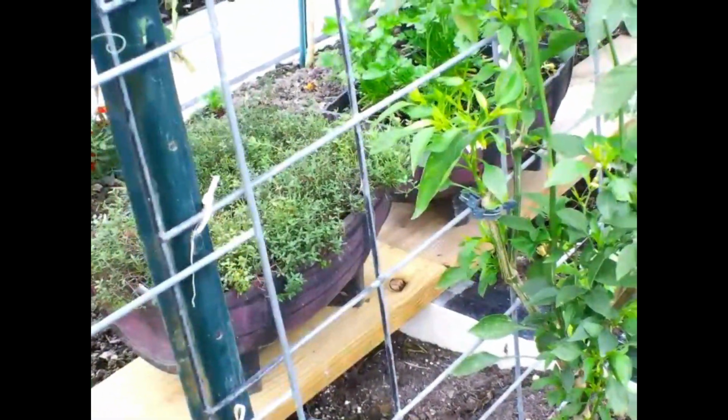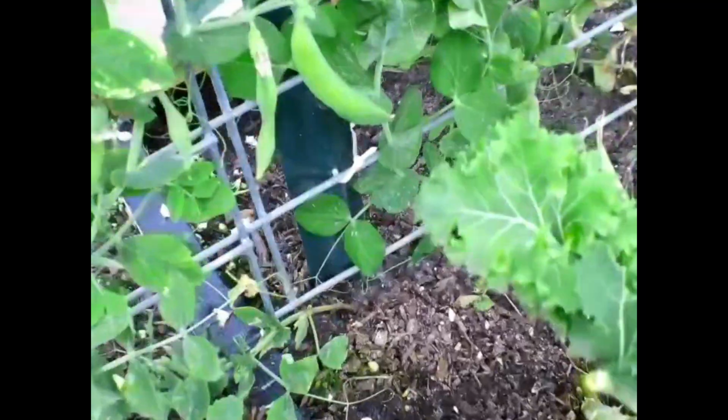Onions look good, of course. Better than they would have looked in the garden. I don't know how they would have looked in the garden. This pepper plant still held on. It actually grew. So then we go right on down. Yep, we got to pick some garden peas here.